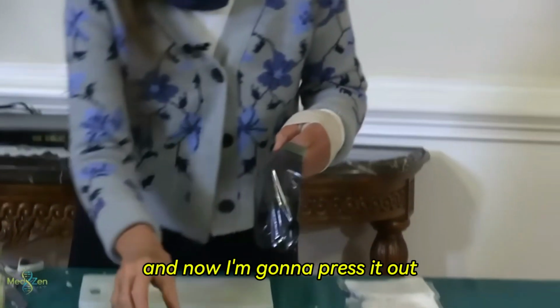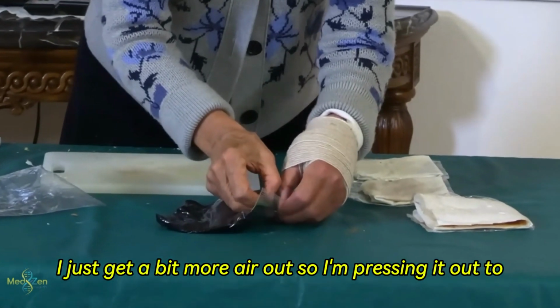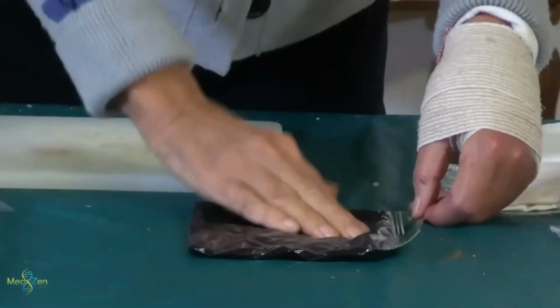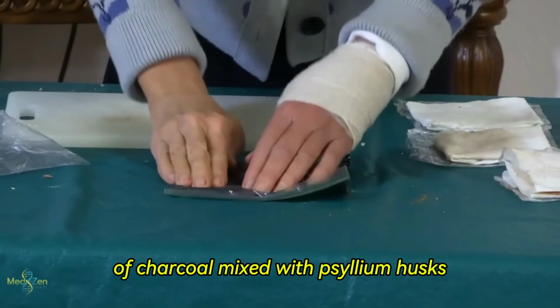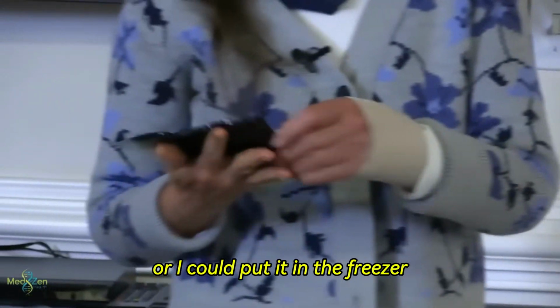And now I'm going to press it out into the bag. So I'll just get a bit more air out. I'm pressing it out so it's taking the shape of the bag. So you see I've got a thin gel square now. This thin gel square of charcoal mixed with the psyllium husk, I just put that in the fridge, or I could put it in the freezer.